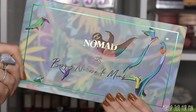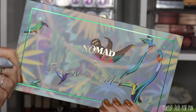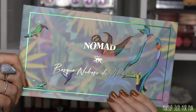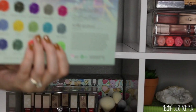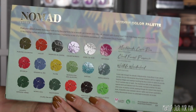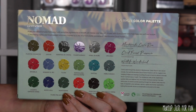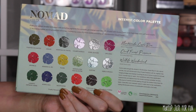This is the palette inside the outer box. So the cardboard box that this palette comes in has these little cutout windows and you can see little peeks of the palette underneath. I think this is such a cute little detail. I love the way they set this up. On the back, you can see all of the shadows pictured on the back here, and it also lets you know that they are supporting the Monteverde Wildlife Reserve in Costa Rica.